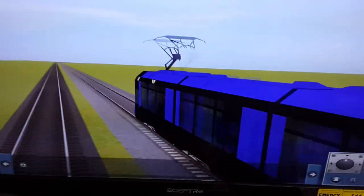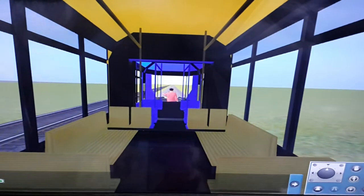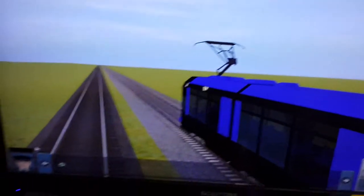One thing I like about this tram is that unlike most trams you download, you can actually go inside the passenger cars on this one. Most trams don't have that feature. You can only go inside the cab.